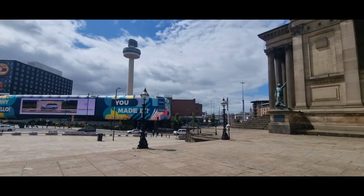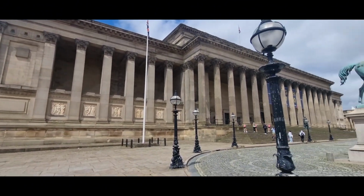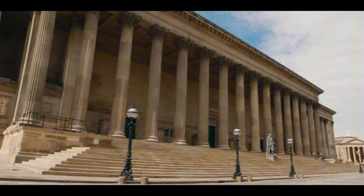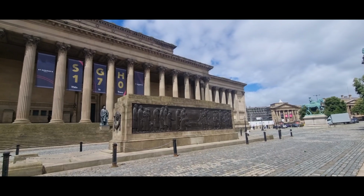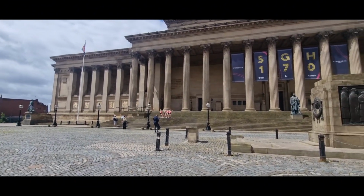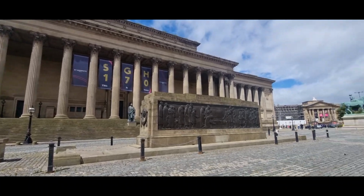So before we leave Liverpool, there is, just behind me here, another building from Doctor Who, Flux. And this is, I think, St. George's Hall. So again, we'll line up a screenshot taken from the Doctor Who episode, which is roughly, looking at it from here, you can tell it's definitely the same building. I'm not going much closer than that. As you can see, there is currently a dance group on the steps. So I'll leave it from here.